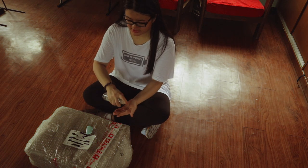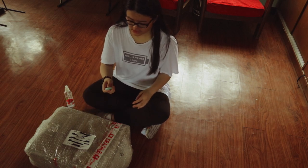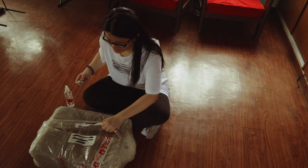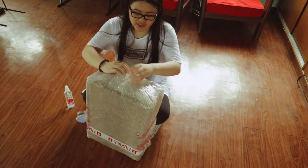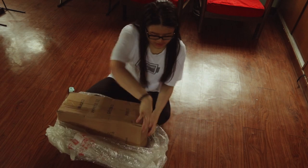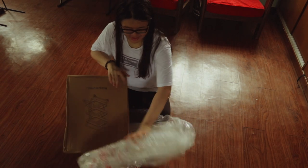So we'll just sanitize it like this. I already closed off all the stuff and sanitized it a while ago, as you can see. So let's open this baby fast and easy and quick. There's a lot of bubble wrap.